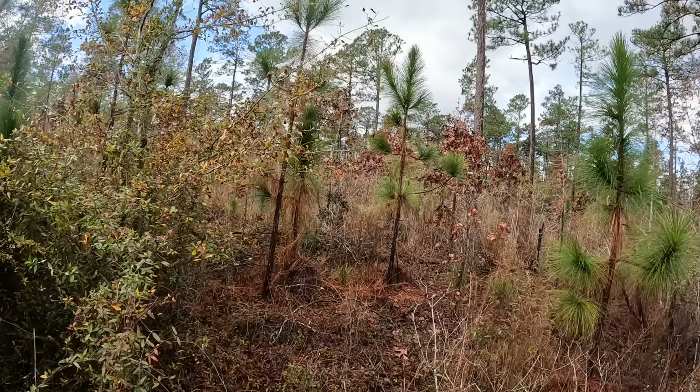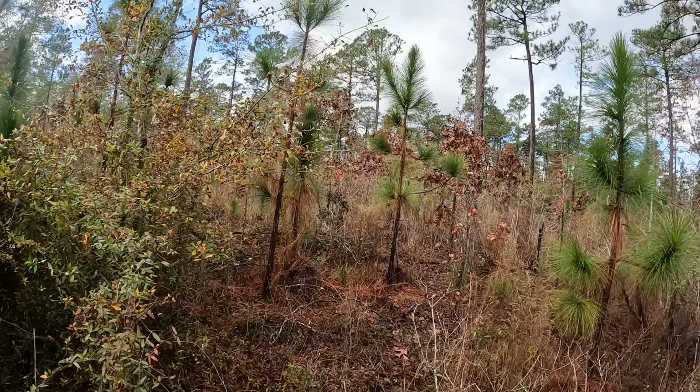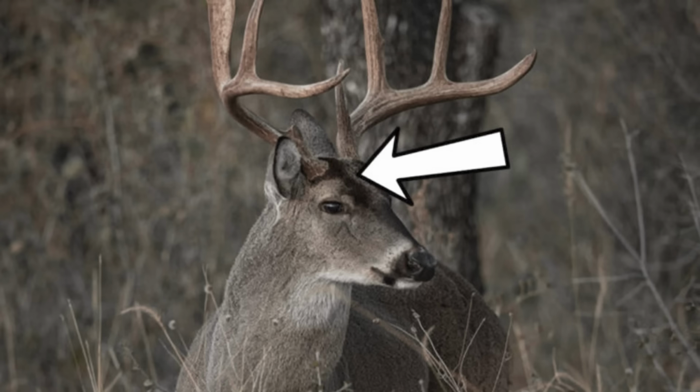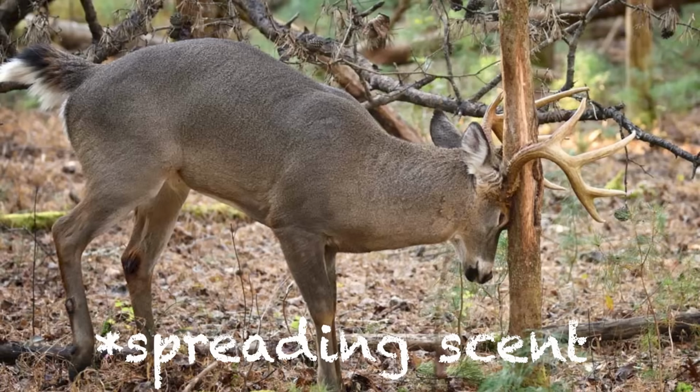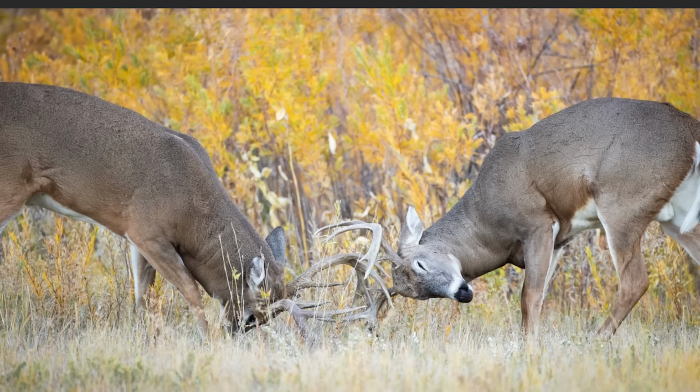So I know there's a couple of y'all that are wondering what in the world I'm pointing at right there, so let me explain. For any of y'all that don't know, that right there is called a buck rub. A buck will take the scent glands on the top of his head along with his horns and rub it all up on a tree, basically saying to other bucks in the area, hey, this is my territory, you come up in here, we gonna fight.